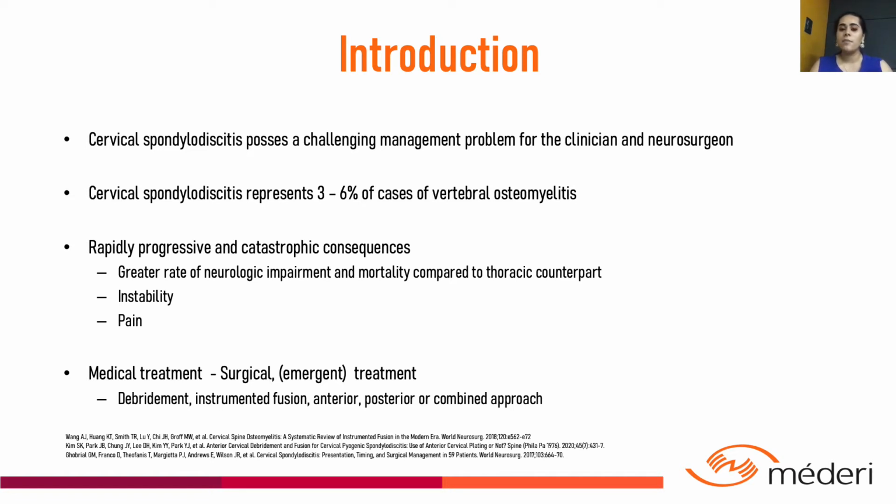The primary treatment of cervical spondylodiscitis is a non-surgical approach with antibiotic therapy and external immobilization. However, surgery is required in select cases with signs of biomechanical instability or neurological deficit. The surgical management involves debridement or decompression with or without instrumented fusion using an anterior-posterior combined approach.